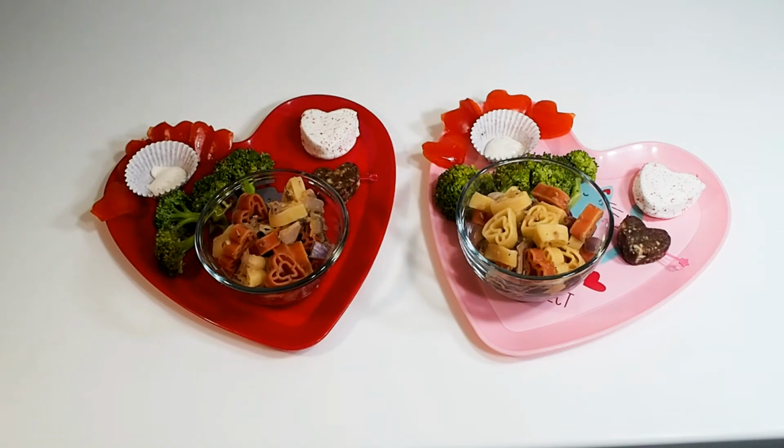I cooked some broccoli on the stovetop. I just simmered it in some water for a few minutes so it's soft, but it has a little crunch to it. And then I added some spices. I used my heart cookie cutter for the red bell pepper, so they have some little pepper hearts. And then I gave them some ranch to dip those into.